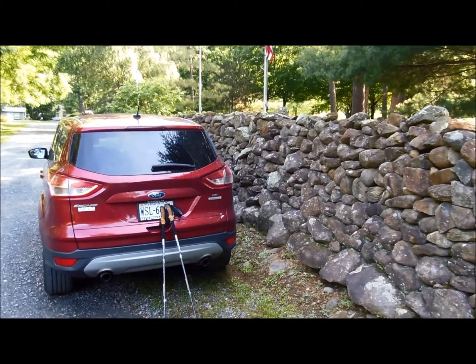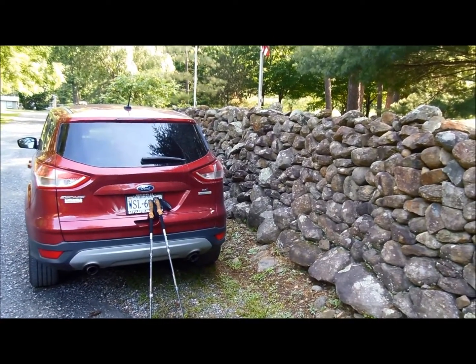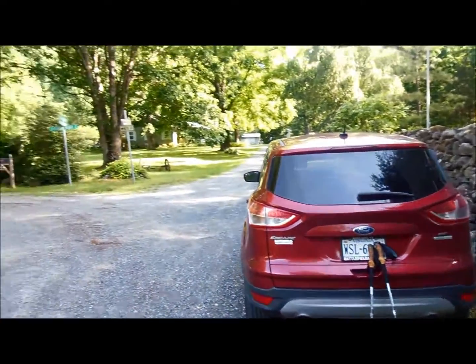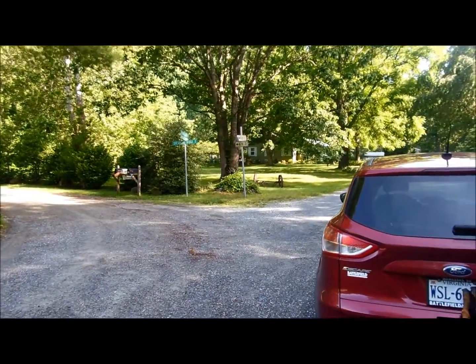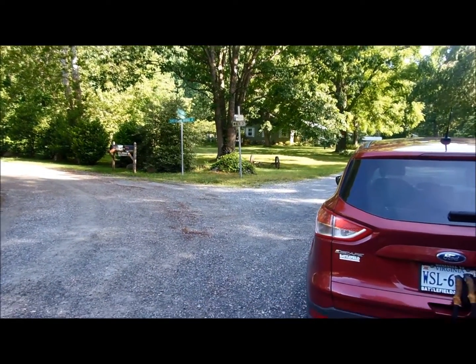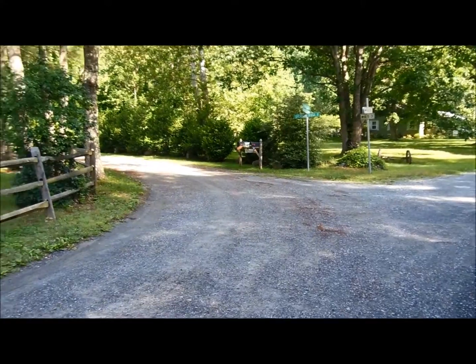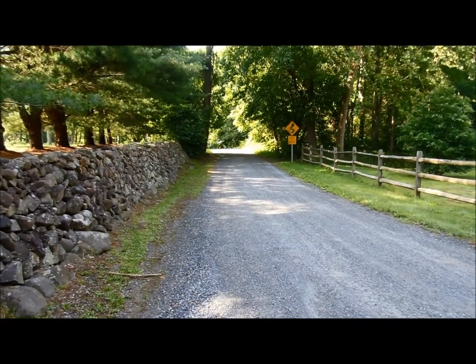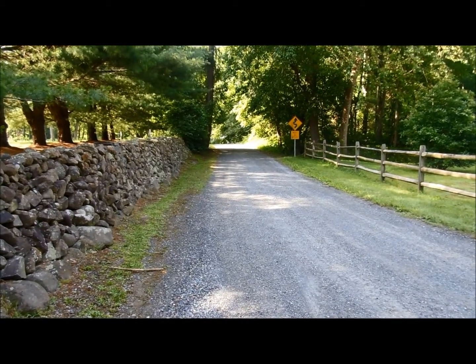I'm on the east side of the Blue Ridge, a couple miles from Sperryville, Virginia, and I'm parked here at an intersection. This is the intersection of Route 600 and 653. 653 goes off to the left there, excuse me. This is 600, where I came from, up from Sperryville.